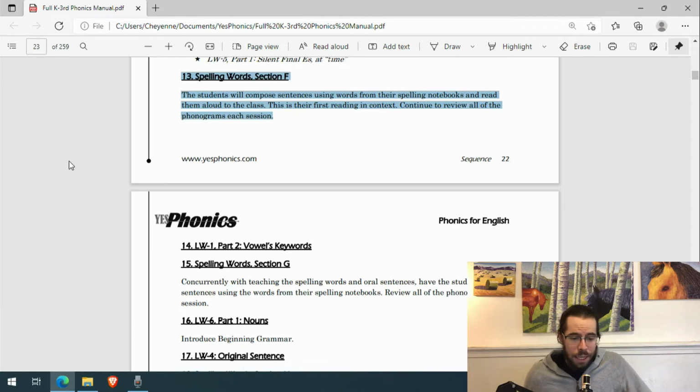So again, they're just going to be composing sentences using words from their spelling notebooks, and they're going to read them aloud. And each daily session that you do, you're going to start out with presenting the phonogram flashcards each and every time, and they're going to repeat the sounds. And when you get a certain way through the program, you're just going to show them the flashcards, and they're just going to repeat the sounds. And you're going to do that for each single session.